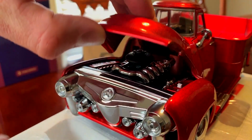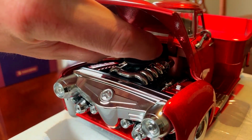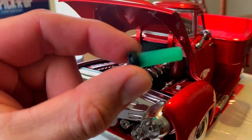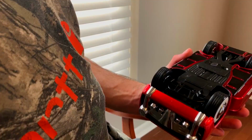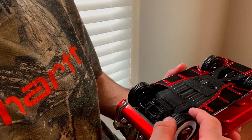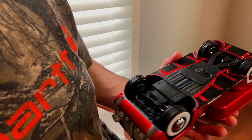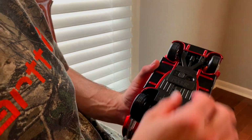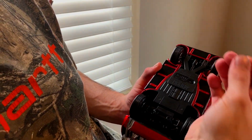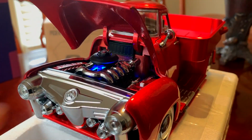You can also pop the hood on the pickup truck and see the nice power bank that runs the truck. You got your power core that is removable. The wheels up front, you can turn them in any direction you want them. They didn't leave out any detailing on the bottom of the truck. You also got a tab where you can pull to see the light up feature that this truck has. If we pull that tab, you can see the light up feature under the hood.